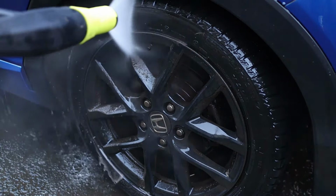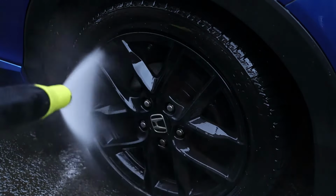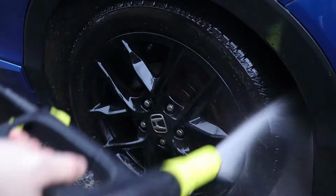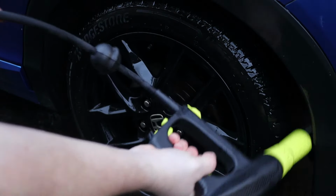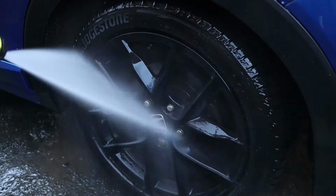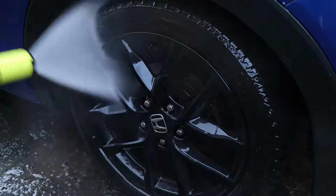Wheels up next, and do remember here that there have been no other products used, no other wheel cleaners or anything else. This is purely just the TFR sprayed over the entire lower half of the car. And I think it's safe to say it's done a very good job there as well. And again here though, regardless of whether the product is caustic or not, you still want to make sure you do thoroughly rinse every single bit of it out.